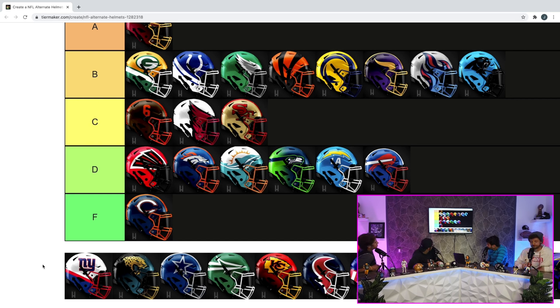All right. C. D. What? D. D's nuts. Look at the Cardinals, and then look at that garbage. I think that might be better than the Cardinals. It's a D. Also, the fact that the stripe is the same color as the face mask. Put it in D.